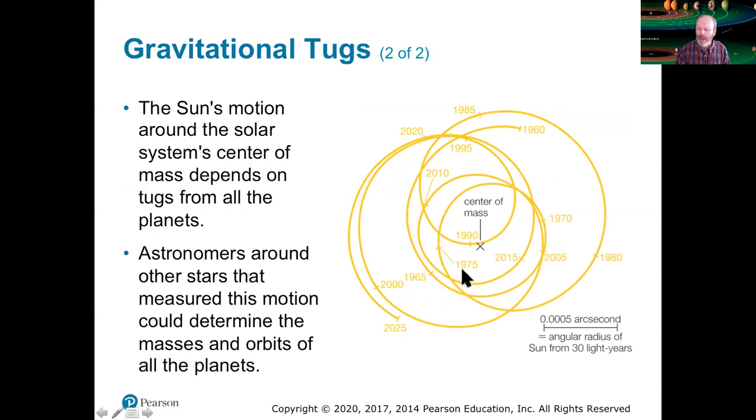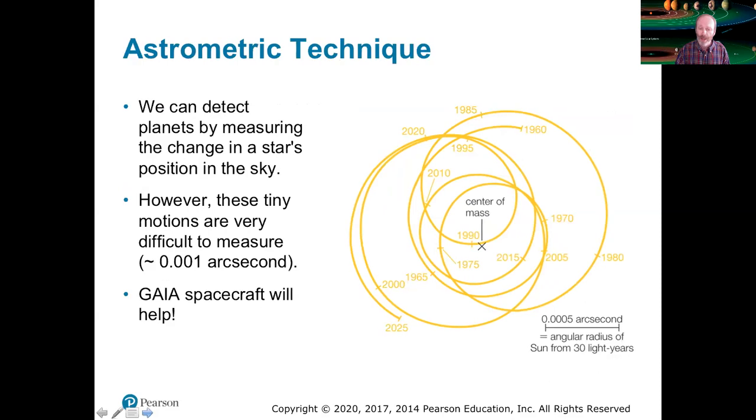So we can see that happening with our sun. We can see it happening with other stars. And that tells us that things are going around that. So this is an astrometric technique. We're sort of measuring what's happening with the astra, the star. So what we're doing is we're sort of watching it go back and forth.